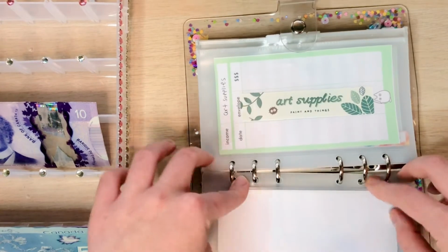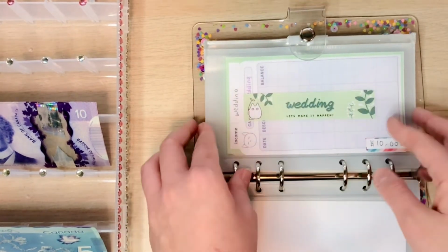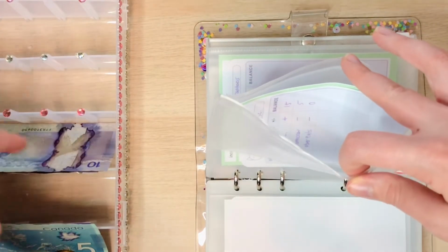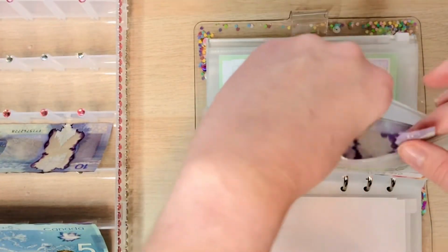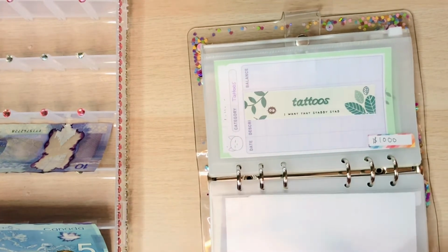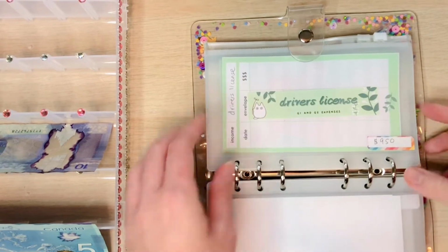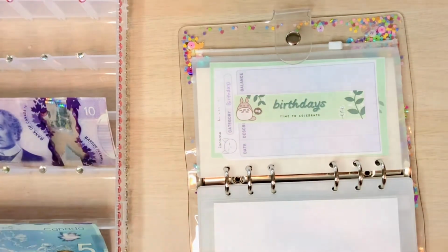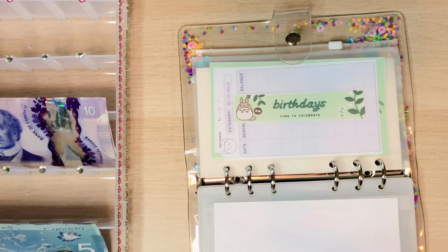ArtBiz isn't getting anything. Neither is art supplies. Wedding, retirement. Miscellaneous is going to be getting 10. Tattoos isn't getting anything. Driver's license, no. Cosplay, no. Birthdays, no. So I still have $20 here. And I don't know why. So we are just gonna leave that.